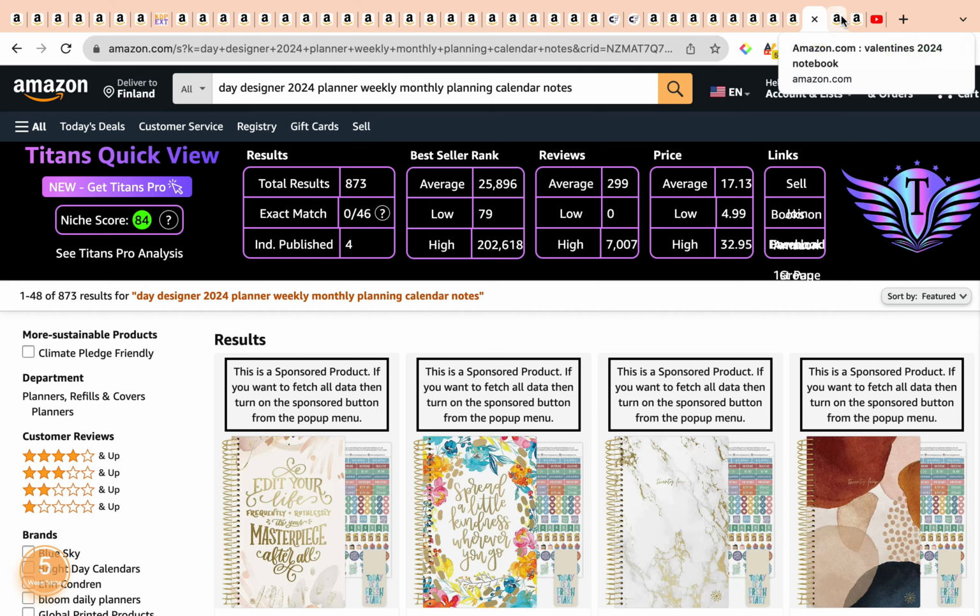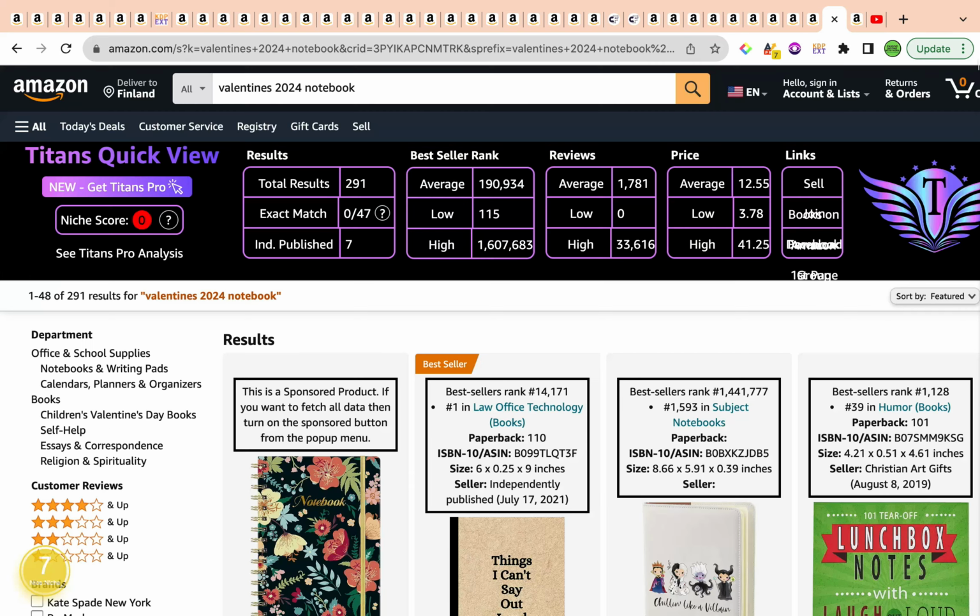Now let's head over to the third keyword for the day, and this is Valentines 2024 Notebook. So Valentines 2024 Notebook has a total results of 291, which is really good. It is under 1,000. Also, the average bestseller rank is sitting at 190,934, which is good to see. It is below 300,000. The average reviews are currently sitting at 1,781.